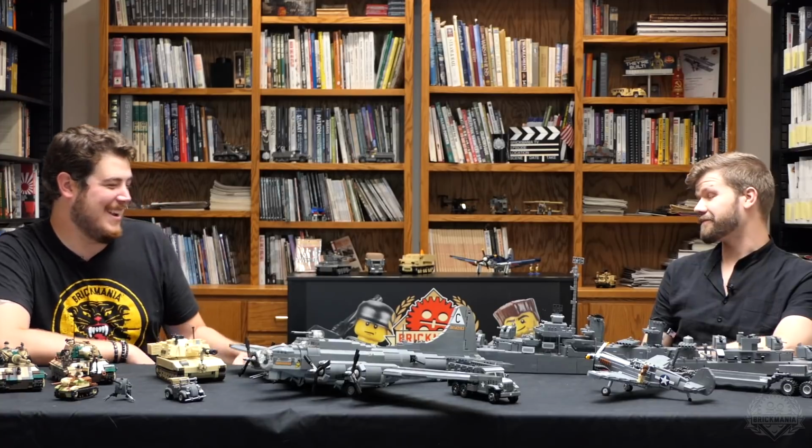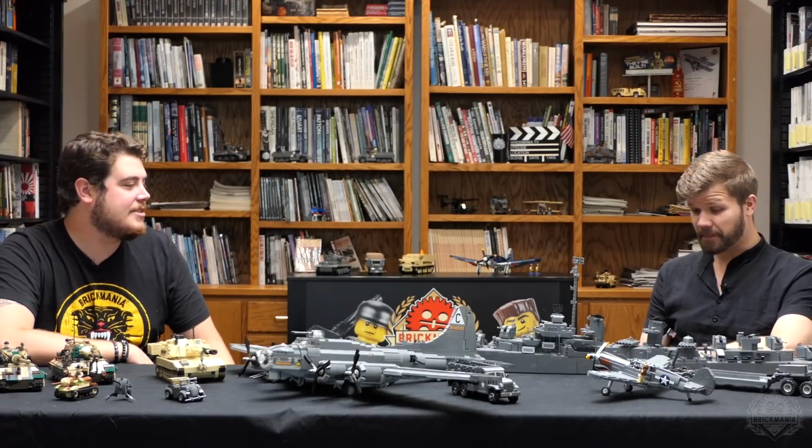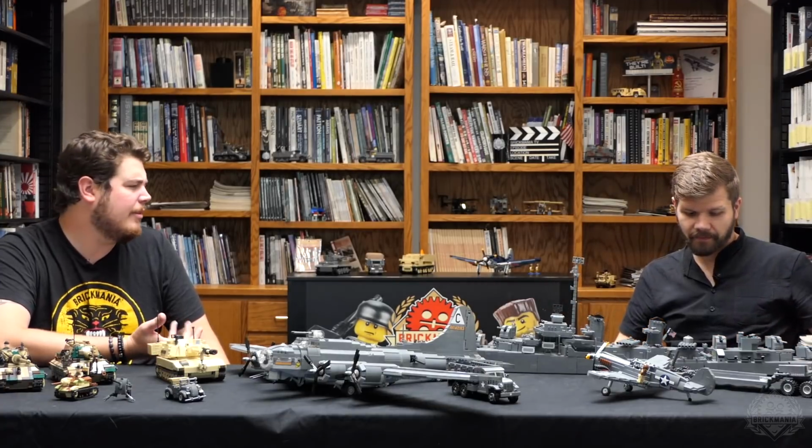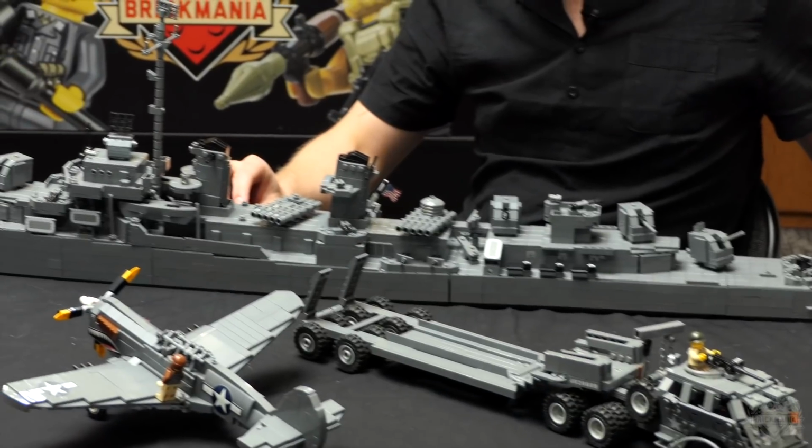Anyways, so we've got the Johnston as well, which is massive. Dan originally built a prototype, the first model out of this batch for the U.S. Navy.